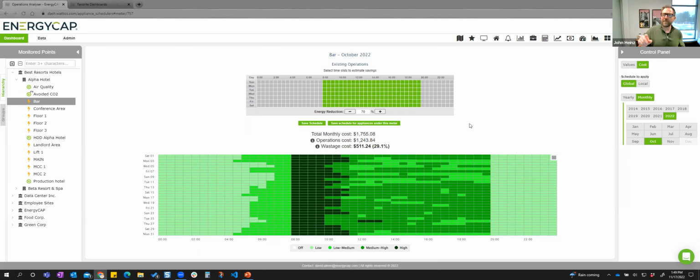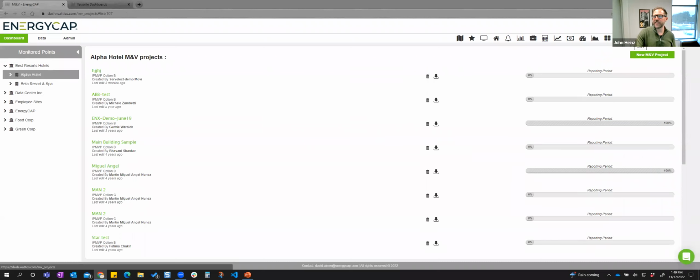Now, let's say you're implementing projects and you want to track the savings due to projects. So you got this, and now you're saying, I want to make some actual changes. There's a measurement and verification of savings tool. This tool adheres to both IPMVP option B and option C protocols. So this allows you to track whole building savings, but also isolate a specific point, monitor it, and then report the savings. So let's walk through an example.